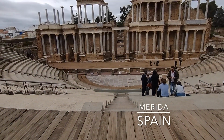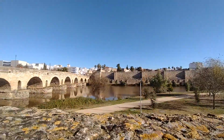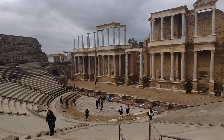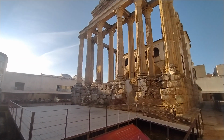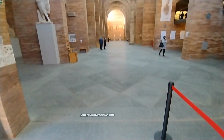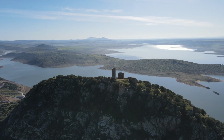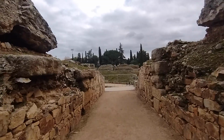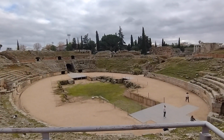In the southwest of Spain you can find some of the most stunningly preserved ancient towns in the entire country, from its famous Roman monuments like the beautiful theatre or the impressive aqueducts, temples or rich villas, to a medieval Arab fortress overlooking the River Guadiana and the Roman Bridge. From its great museum to its beautiful countryside and surroundings. This is the town of Merida, where you can find one of Spain's hidden gems.